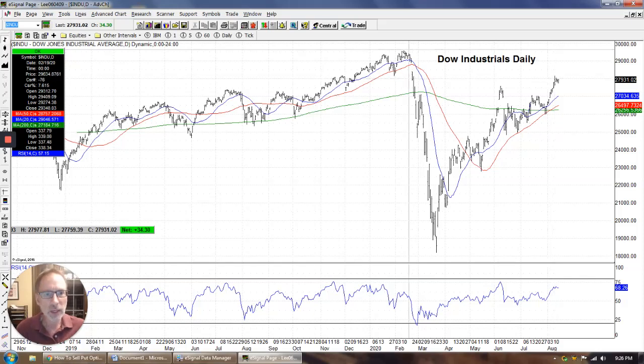The Dow still has a little ways to go until it gets up to its all-time highs, hit back in February. But it's looking pretty good. It looks like it's making a little bit of a bull flag pattern right here. You've got the flagpole, which is the move up, and a little pennant right here. Usually the move after that is up higher again. So we've got a little potential bull flag here, move up higher.